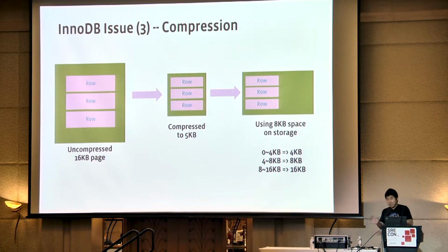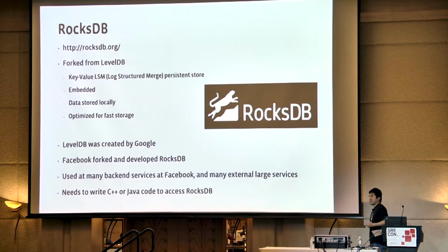Why? Because in InnoDB you need to specify the compressed page size, which is normally set to 8 kilobytes compared to the 16 kilobyte page. So even though you could compress to less than 8 kilobytes, it still uses 8 kilobytes. This is called the InnoDB page alignment issue. It means you cannot save more than 50% of space, because the page is always at least 8 kilobytes. This is a common issue in InnoDB. Combining InnoDB fragmentation and the compression alignment issue, it is pretty common to use more than double the space necessary.